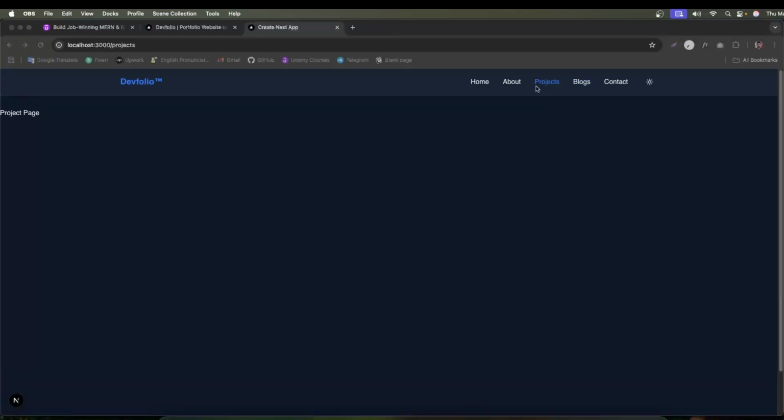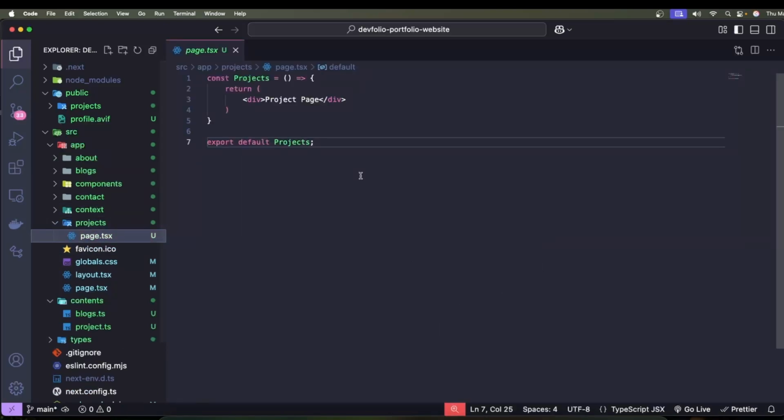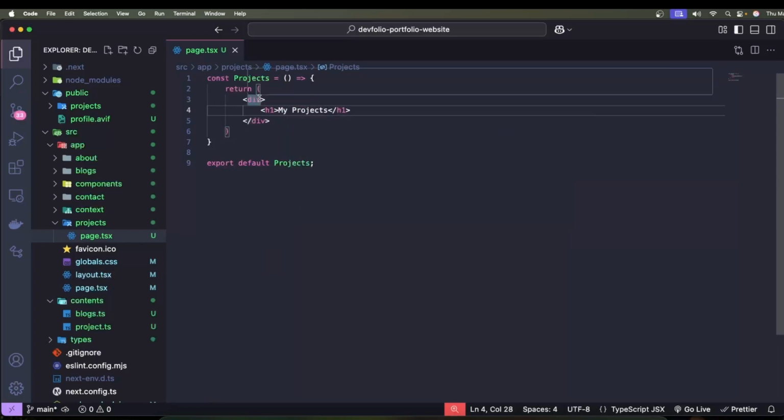Okay, so now to make this project page section, what you'll have to do, let me close all of this stuff. We will open this project folder, and here we'll have page.tsx. We will simply define this inside it. We can have something like this. We'll have an h1, and we'll say this is my projects. Okay, my projects. And here we'll have some styling.